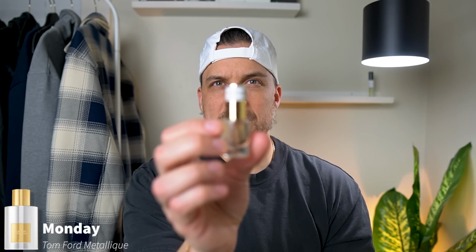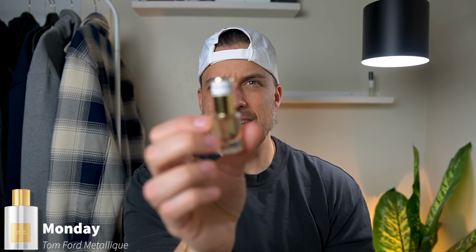The scent that I wore on Monday is Tom Ford's Metallique. And this one, guys, this is one that I've tested before. It's been a while since I tested it, but I really, really enjoy this scent. It has this powdery, vanillic, almost metallic feel. So it's sweet, clean smelling, but very, very unique. The aldehydes in here actually give it this kind of airy, bouncy vibe to it. It's kind of structured the same way as something like a Parfums de Marly Pegasus, although it lacks the almond sweetness. It has more vanillic sweetness.